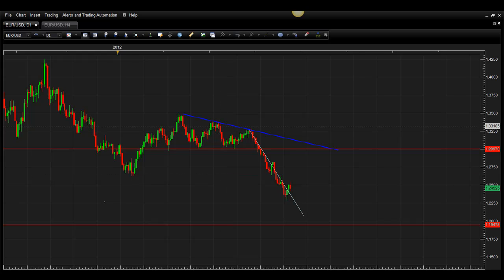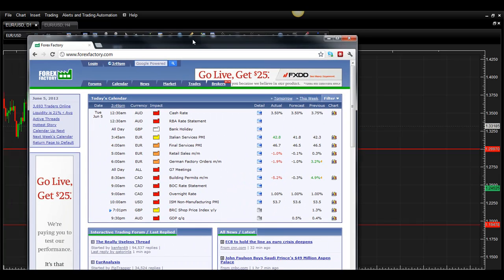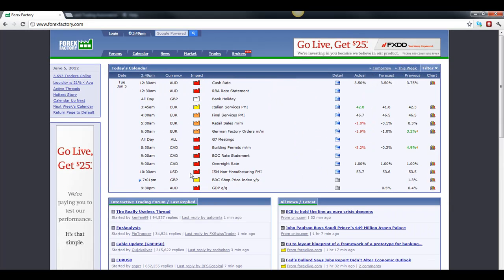Okay, first things first, we'll get going with the news here. Huge news over the next 24 hours. Starting tonight at 12:30, a little after midnight, we have Australian cash rate and rate statement. So there's two big red tag events, some milder news throughout the night, and then tomorrow is a lot of big news. First of all, we have the G7 meetings going on all day.